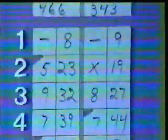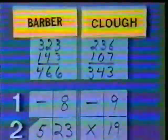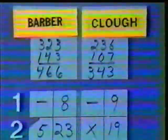What a day for Jim Barber. $2,350 in bonus money, and he'll get first try at our $1,200 high-low jackpot. He won it, 466 to 343, in our home viewer jackpot.